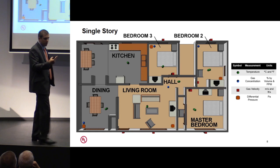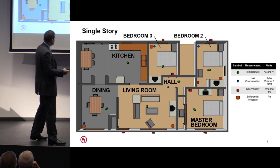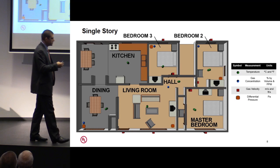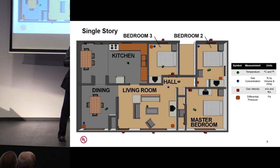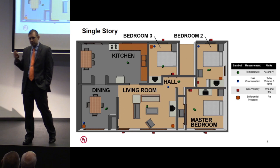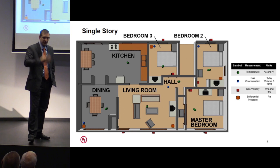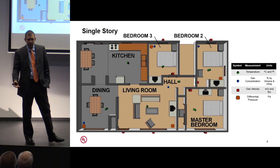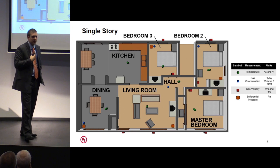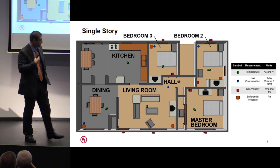Whereas CO is a very important factor, CO2 is also an important factor. There are engineering calculations that allow you to use the amount of CO and CO2 within a structure to calculate what's called the fractional effective dose. CO2 makes you breathe faster. So if you're breathing faster and there's a lot of carbon monoxide in the atmosphere, you're going to receive that carbon monoxide into your system faster.